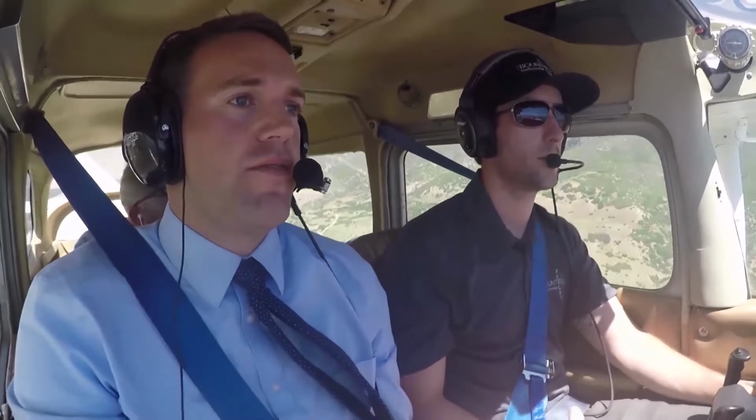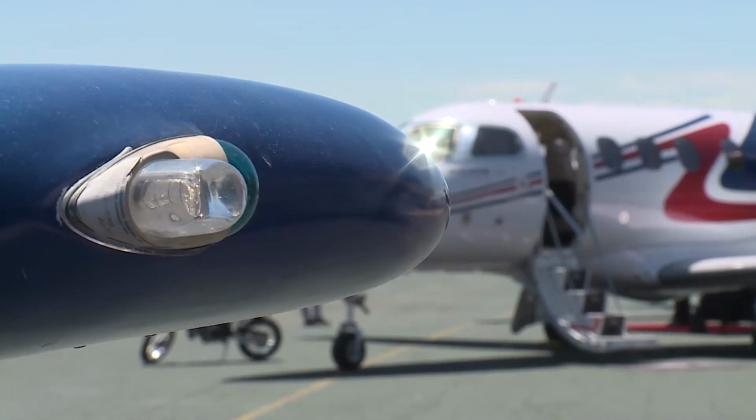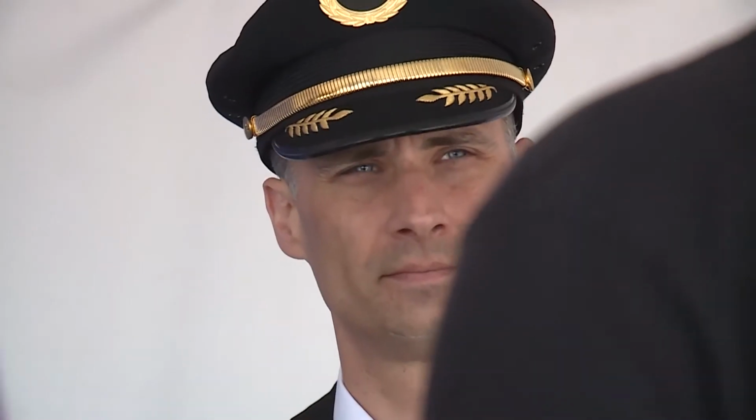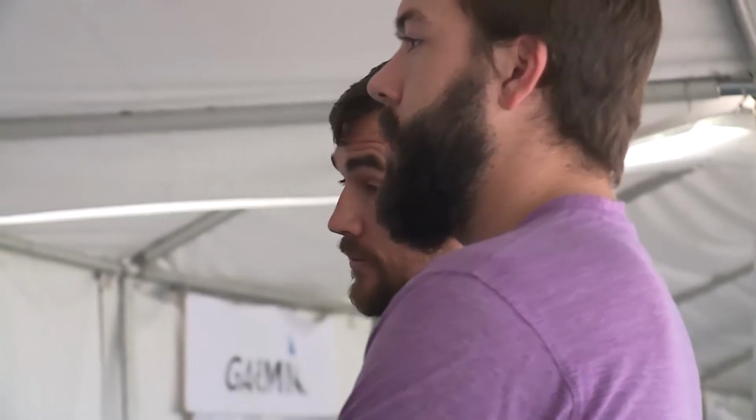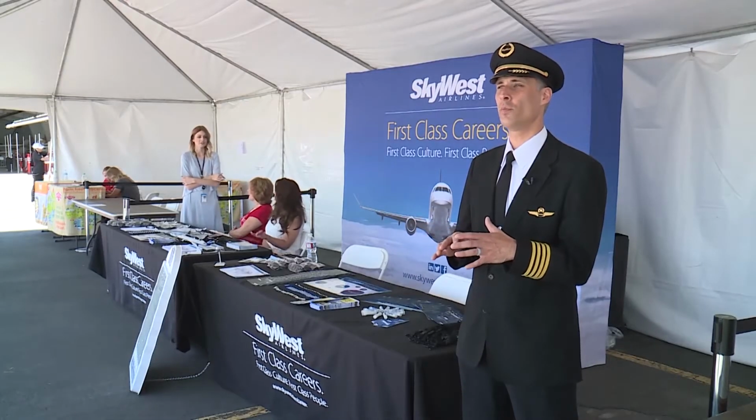People who work out at Bountiful Air Park say there's never been a better time to enter the airlines, but you can't get up to one of those airliners way up in the sky without first starting in a cockpit like this one. "But the nice thing about the industry right now, things are going so fast." Matthew Schroeder is a captain for SkyWest Airlines. He's hoping to do some recruiting. "There is a unique opportunity for pilots right now."